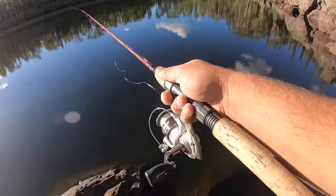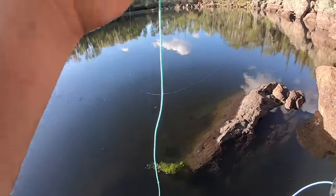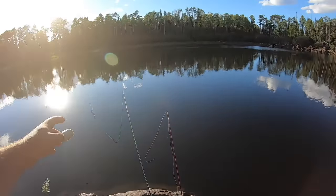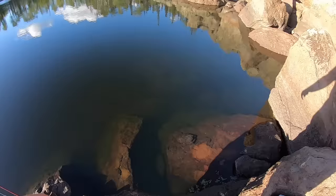All right. Bombs away. I really hope there's something down there. It was a rough road getting here. So I've got my spinning rod and my fly rod out. I'm just watching the indicator on my fly rod. Hopefully it gets bit, but I am starving.